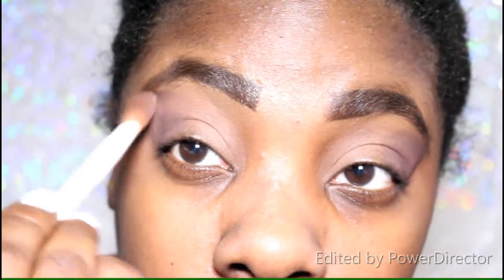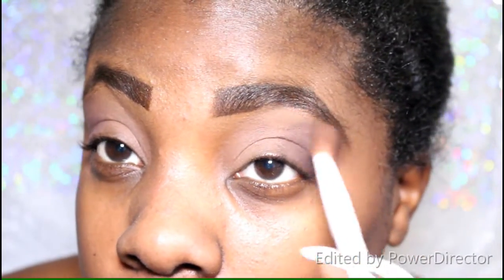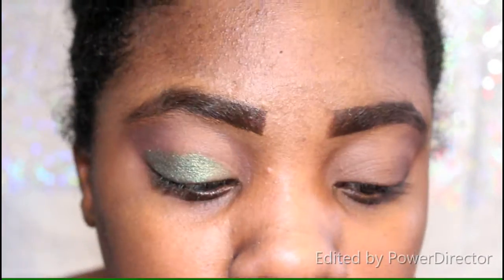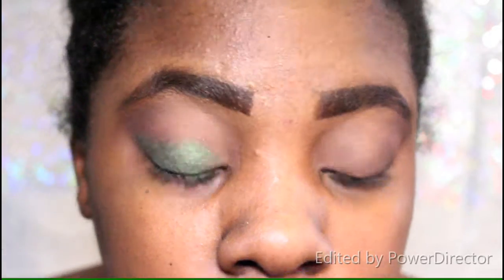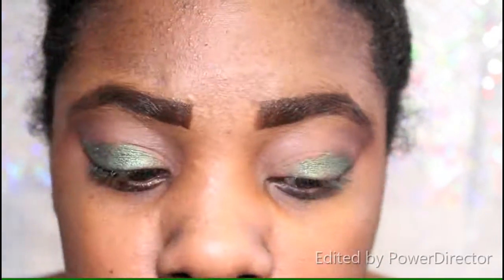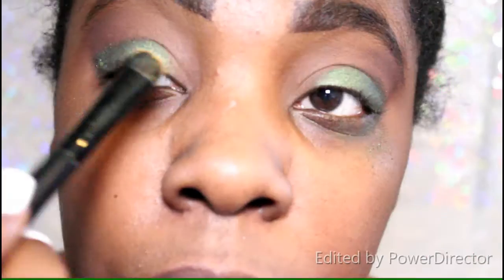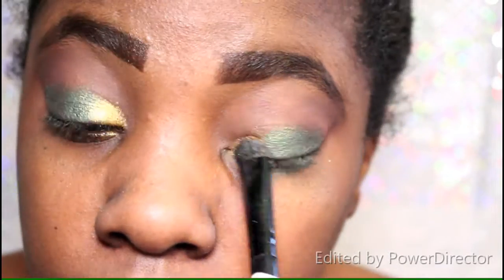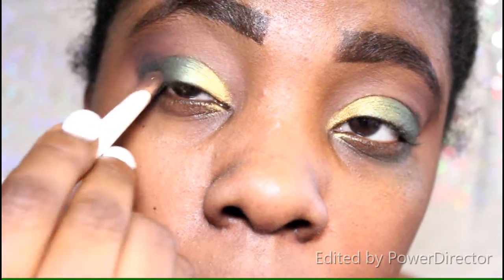I also am taking this really pretty dark green glitter color called Money Bags, and I use the Pixi Milk Hydrating Mist just to intensify the look of the eyes. Then I also use the color Chocolate Gold, which is a really pretty yellow gold, in the inner corner of my eyes. And then you will see me distributing that all over my lid.